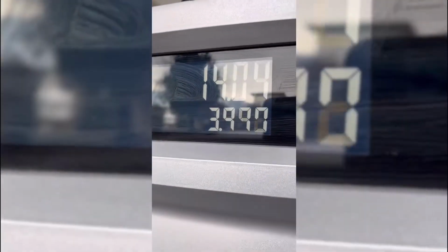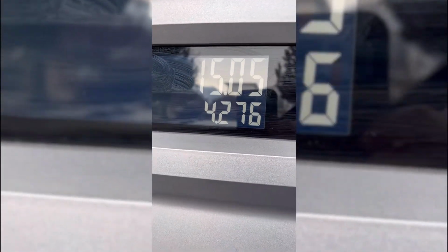So I always fill up my gas at Sam's Club because I have a Sam's Club membership, and they have the least expensive gas in town. So that's where I went next.